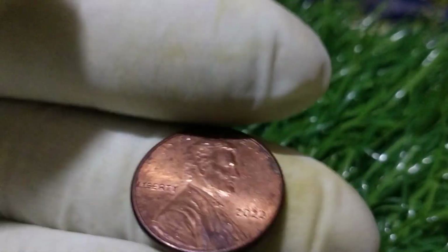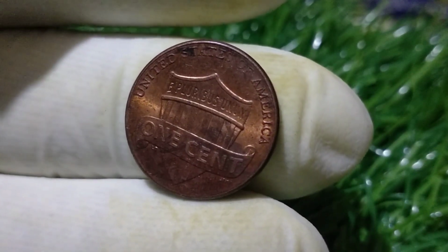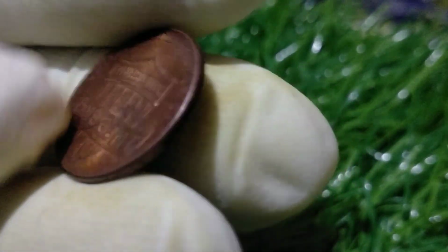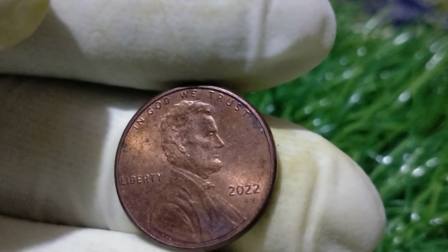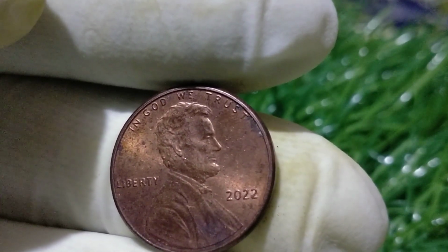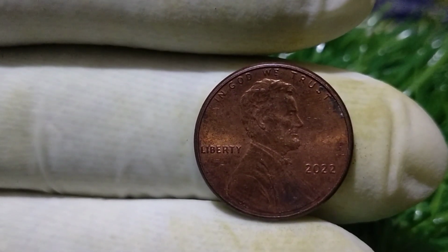And this demand is not just about the coin itself but about the story, because each error coin tells the tale of how it slipped through the mint's strict production process, how it survived circulation, how it was finally discovered by an eagle-eyed collector or even an unsuspecting individual, and how it eventually found its way into the spotlight. And these stories make the coins more than currency, they become artifacts of human error, chance, and survival.